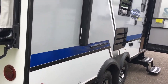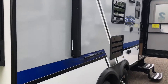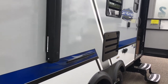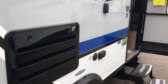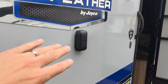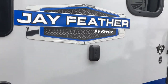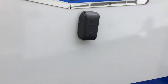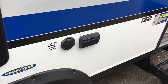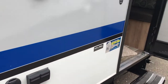Coming around to the door side of the camper, we've got the second generation power awning and outdoor speakers. We have LED lights under the awning as well, so very good setup for outdoor entertainment, especially when you add the outdoor TV mount here underneath the all-new J Feather by Jayco logo. We have the TV bracket inside that mounts right up out here, and you have your cable and electric hookup. So again, entertaining outside, it's never been easier.